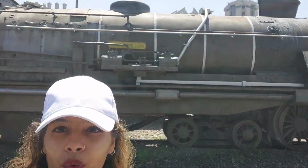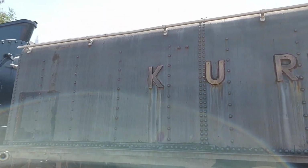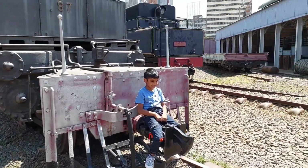So many trains. So this is the KUR, the Kenya Uganda Railway. This is TR, Tanganyika Railway. So cool. Posing for photos. I was expecting a whole lot more trains, but they have very few. Barely five.